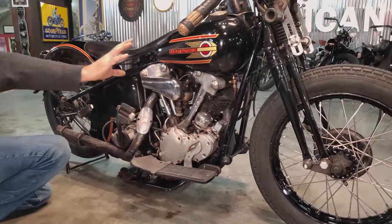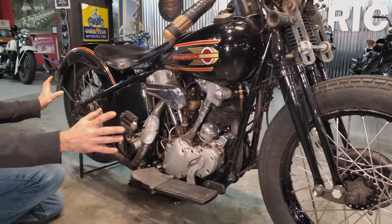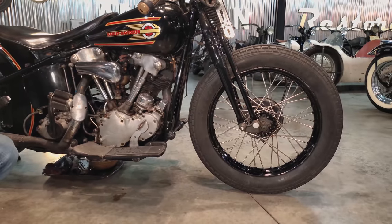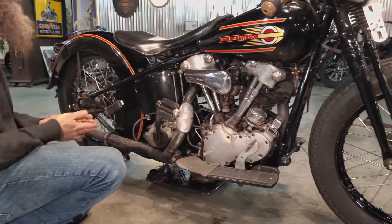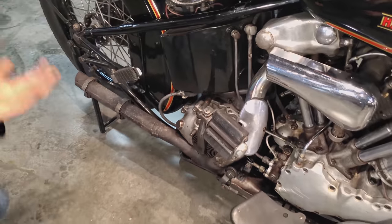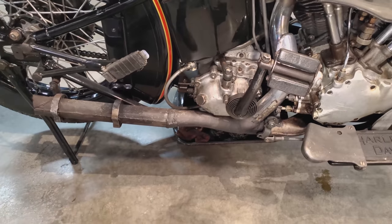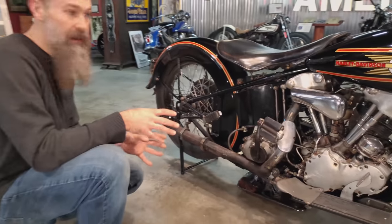So standard front end, standard frame, rake and trail exactly the same. We run 19 inch wheels just like Fred Ham's. You know, you figure the longer stride you can take, the better off you're gonna be. So this machine's actually modified with a 3-speed transmission rather than a 4-speed. One less shift to get up to speed. We run an ultra tall gear on this. Believe it or not, this bike cruises mid-range RPM right at 100, 105, 108 miles an hour.